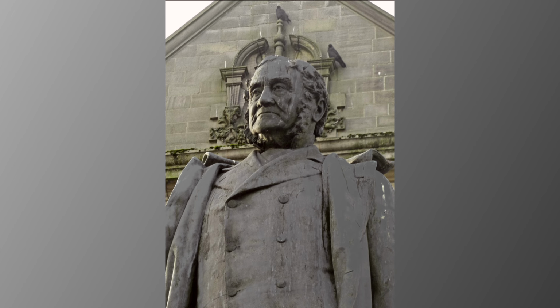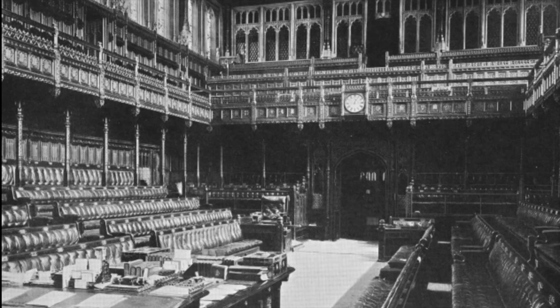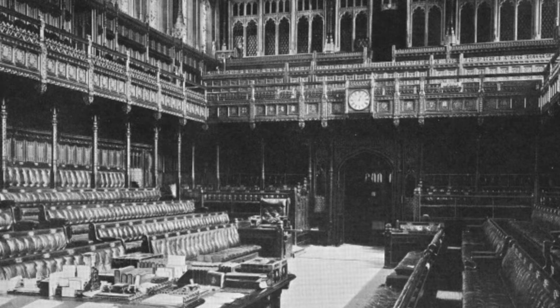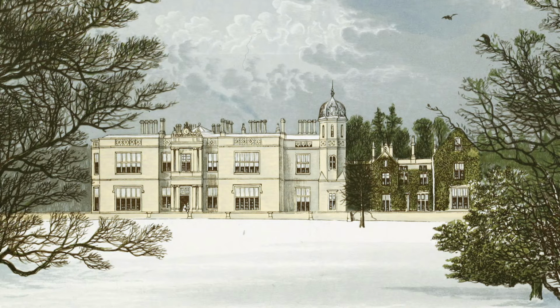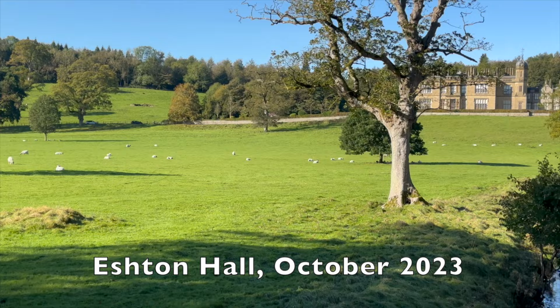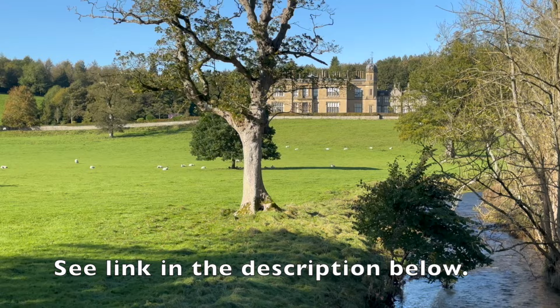Sir Mathew Wilson was born in 1802 and died in 1891. He was an English landowner and liberal politician who sat in the House of Commons at various times between 1842 and 1886. Eshton Hall was constructed between 1825 and 1827. It gained fame for housing an extensive library. Eshton Hall was converted into apartments between 2003 and 2005.